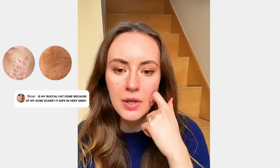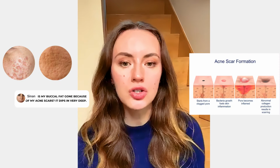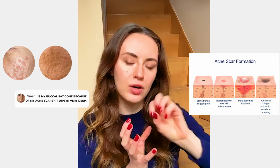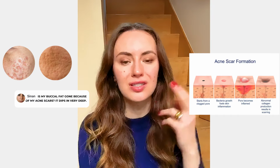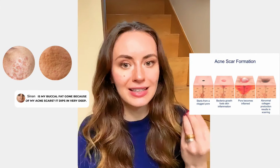Someone is asking about buccal fat removal, and she thinks that she has the same falling down of the face due to acne scars. This can be the case, because what scarring does to our tissue is basically it prohibits sufficient blood flow into this area, because it's scar tissue. It's a strong word, but it's more like not very lively, dead tissue.